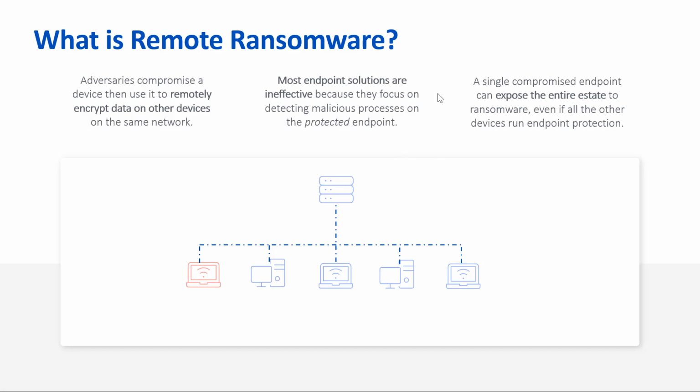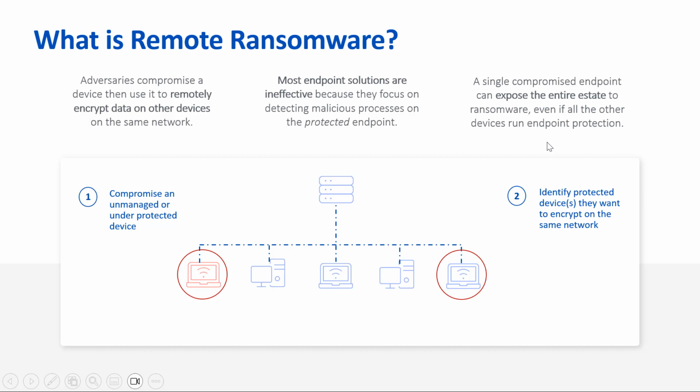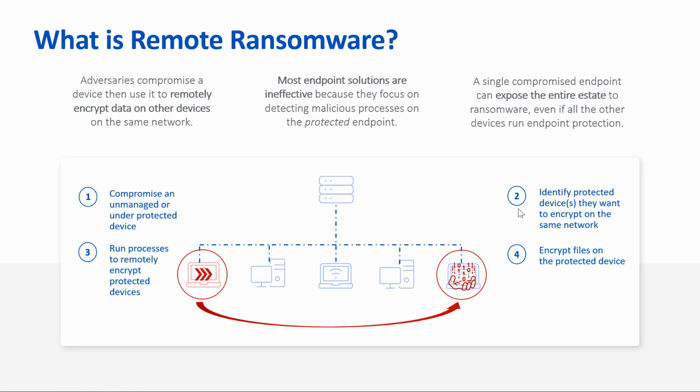Adversaries start by compromising this weak spot device. In 80% of cases, this could be an unmanaged device, but it could also be an unprotected or underprotected machine that lacks the defenses needed to stop attackers getting onto that device. Next, they identify targeted devices that they want to encrypt on the same network, leveraging the organization's domain architecture. They then run their malicious ransomware process on the compromised device, which encrypts data on the protected device or devices. And then they can hold the victim hostage and demand a ransom payment.